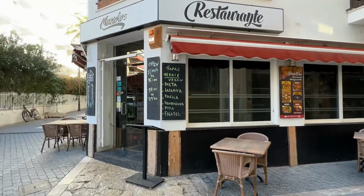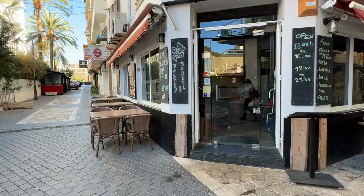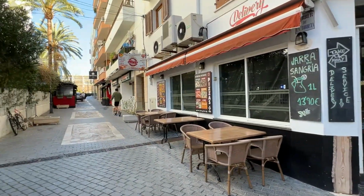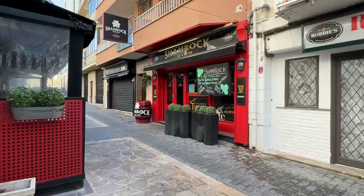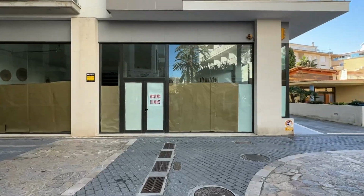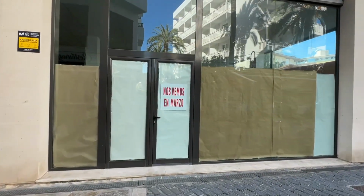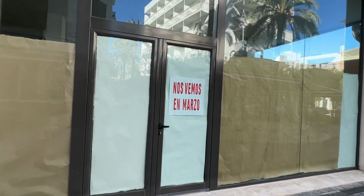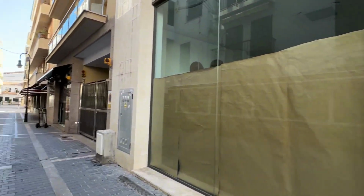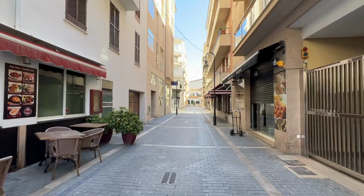I'm just outside of Manolos. I can see there's some tables out, but again, this is closed too. Of course, many of you will know Shamrock, just a little bit further up. Now just heading back to the main area here, I can see one of the shops. And there's a sign here, it says Nos vemos en marzo, which means we will see each other in March. So I guess the beginning of March is going to be the big opening time down here in Alcudia.